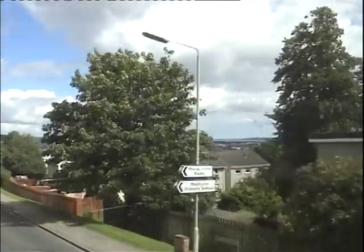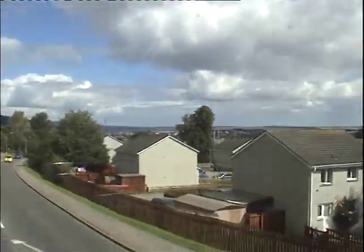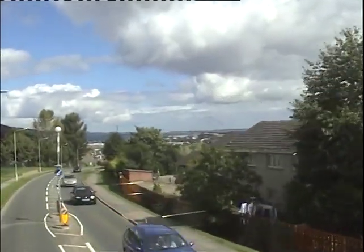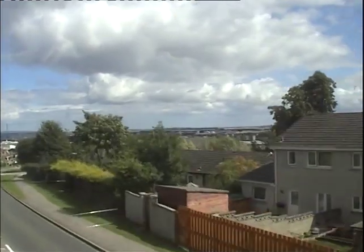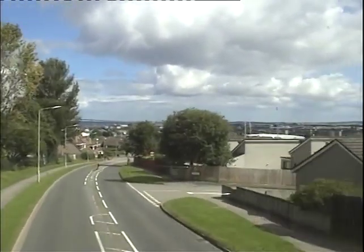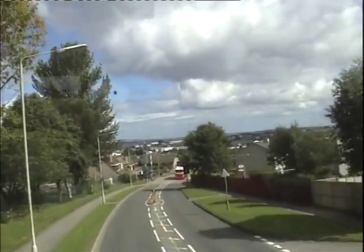As we come down the hill, ahead of us is the Inverness Firth with Kessock Bridge, which carries the A9 to the Black Isle in the north. In the far distance you see Ardersier and Fort George, the garrison conceived in the immediate aftermath of the 1745 uprising.